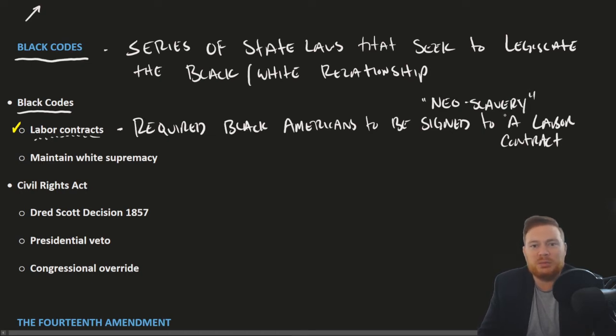It performs pretty much the same function as it did before. And again, this is happening on a state-by-state basis. So the black codes create sort of a system of new slavery in the South, whereby black Americans are required to be signed to labor contracts. If they're not, they're arrested and then forced to perform labor anyway. On the other hand, the black codes are also meant to create or legislate a sort of social and cultural system, and that is of white supremacy.